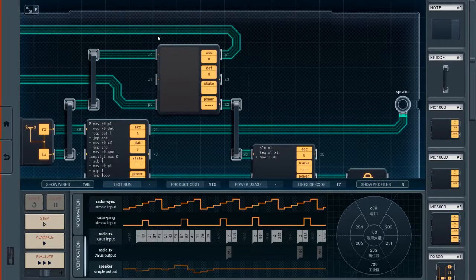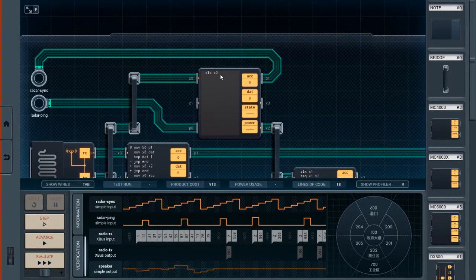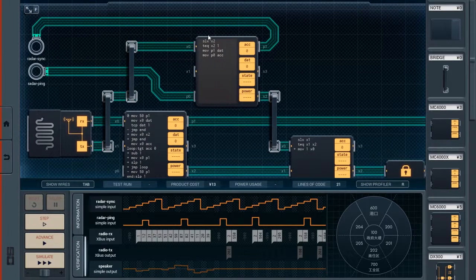Okay, so in this I can just maybe set it to sleep until it receives data on the X2 port, because we only care about it if we're getting a ping. So then, move... Or rather, we're only caring about it if it's in here. Move P1 dat, move P0 accumulator. Actually, well, test equal X2 1 because I need to clear it. Okay.